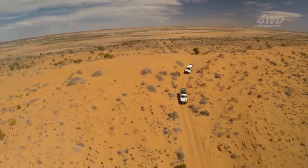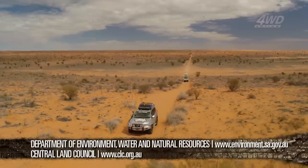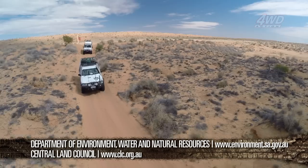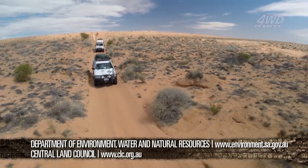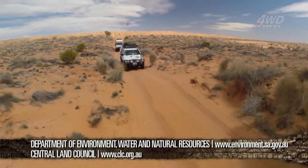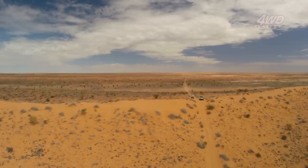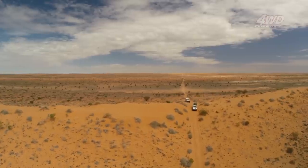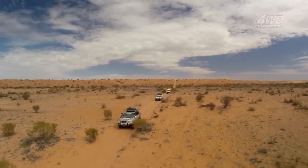The Department of Environment, Water and Natural Resources, together with the Central Land Council, had allowed us permits to undertake this expedition. They do a great job at looking after this amazing place so that future generations can all get out here and enjoy it as well. My good mate Ronnie from the Kimberley once told me that if you look after the country, it will look after you. So with our respect for this great land, we had come out the other side unscathed.